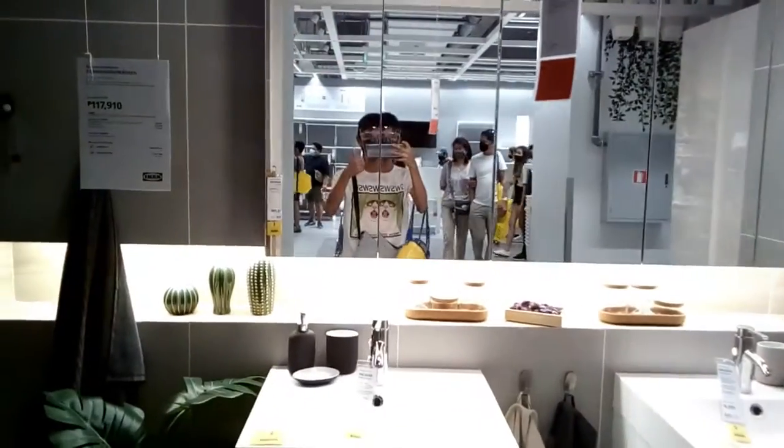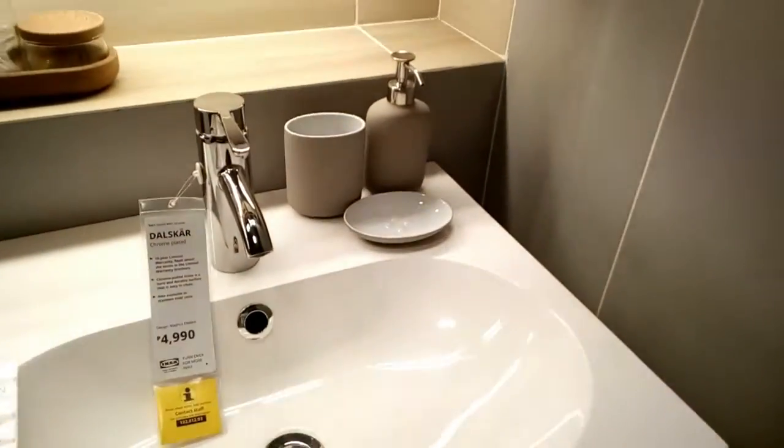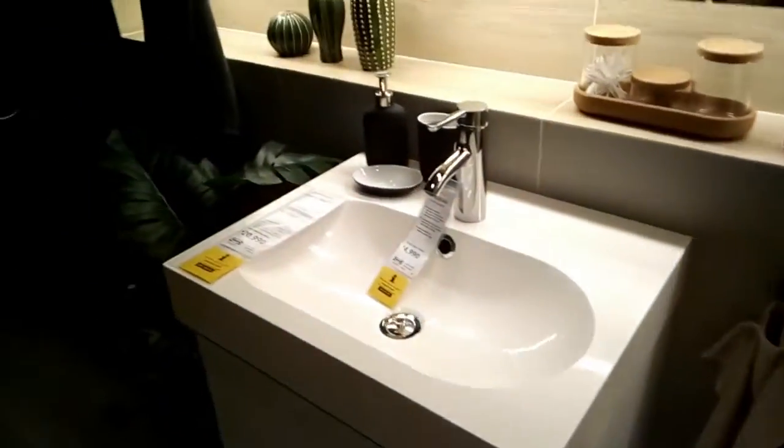And here, this is the bathroom. Yeah. One of my favorite parts of the house, the bathroom. Wow, this is the shower room. Wow, I never thought it would be this big. And there. Yeah. And these. Doesn't have anything on it though. I love it.